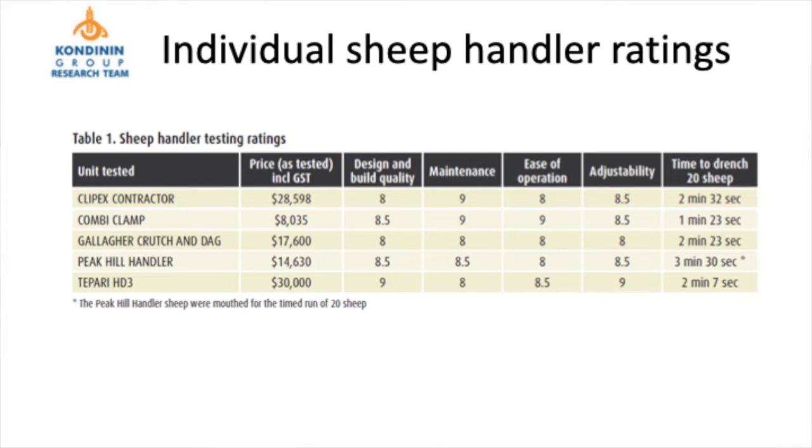Rating here from the panel. Again, Jody's got copies of these reports, and we're happy to share them with anyone here today. So the panel went through the build quality, maintenance, ease of operation, adjustability, and then we did this time to drench 20 sheep.